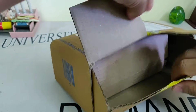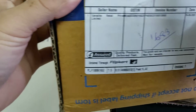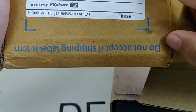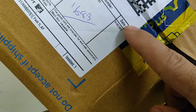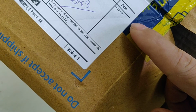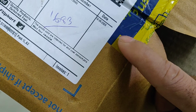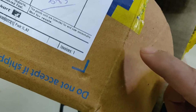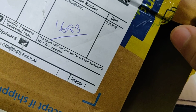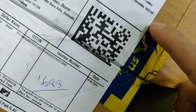We have to open it. And here is Poco X2, and here is the address of the parcel. They say the parcel was ordered on 19th May 2020, and I received it yesterday, 27th May 2022. Within 1 week I received it. It was delivered from Karnataka, and within 1 week I received it in Arunachal Pradesh.